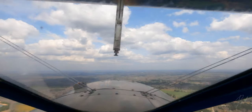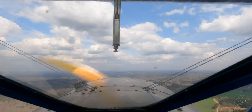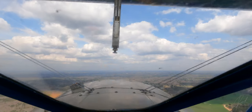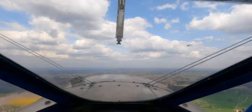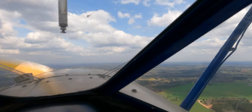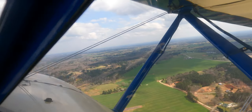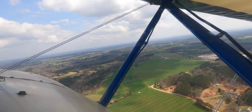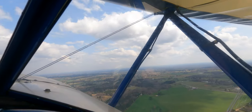What kind of visibility do you have right now? This is 10 miles plus. No, I mean like from the back seat. Oh, well, I can see the back of your head. I can see that far. Oh, that's comforting. That's why my wife likes this airplane better than the other one. She doesn't have to look at the back of my head. Yeah, this is a VIP spot right here for sure.